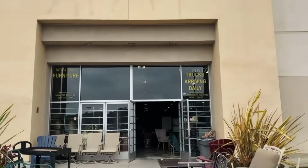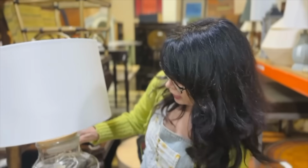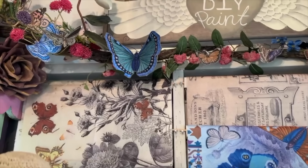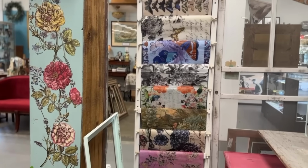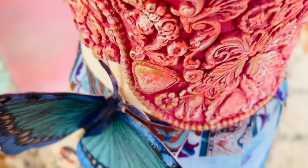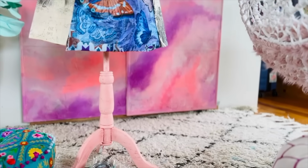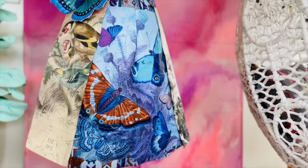So last week we went out shopping for things I knew my dad would never purchase for himself. I had been keeping my eye on this lamp, hoping that it would go on sale. It was $35 and I knew it would be perfect for my dad's bedroom. I wanted to decoupage the lampshade with some of our beautiful decoupage papers that we sell. They are only $6.95 a sheet, and we have lots of videos showing you other projects that we have done with the decoupage paper, including this beautiful dress form.